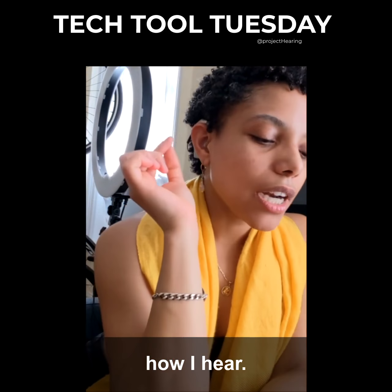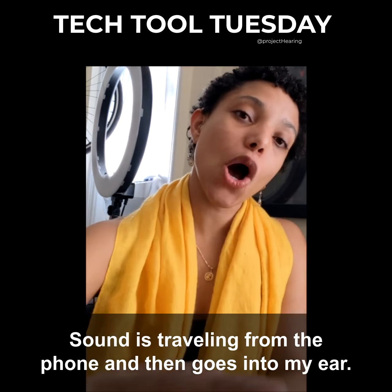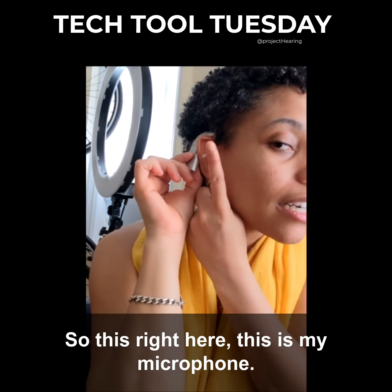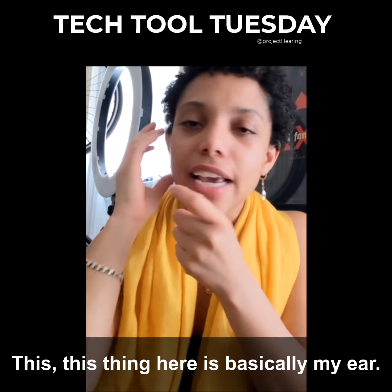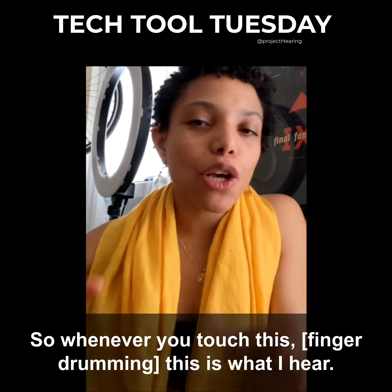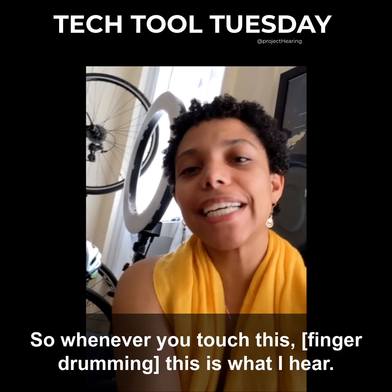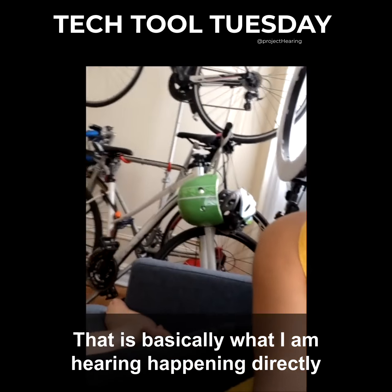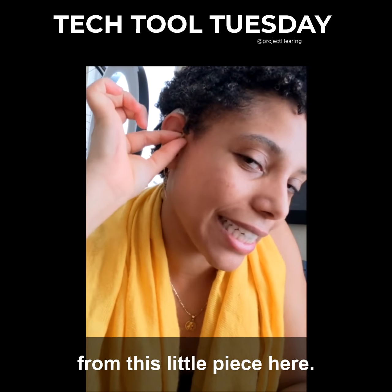So, how I hear: sound travels from the phone and goes into my ear. This right here is my microphone. This thing here is basically my ear. Whenever you touch this, this is what I hear. You're basically playing around. You hear that? That is basically what I am hearing, happening directly from this little piece here.